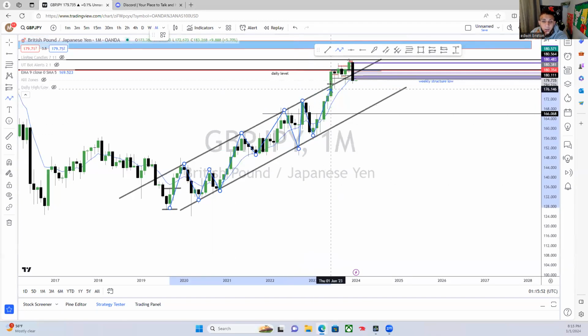As you can see here, we finally broke out of this, came back, and retested it. The last founding level of resistance turns into a new founding level of support, or what used to be supply turns into demand, and what used to be demand turns into supply. Get used to that. So we pushed, came back, retested it, pushed away from here, and now we're back in this channel.